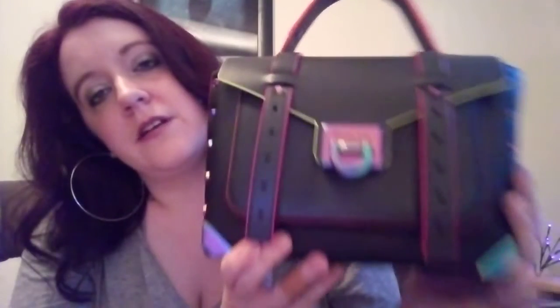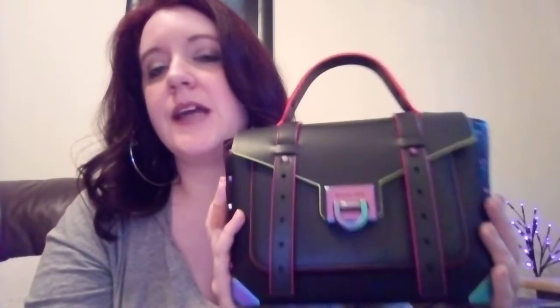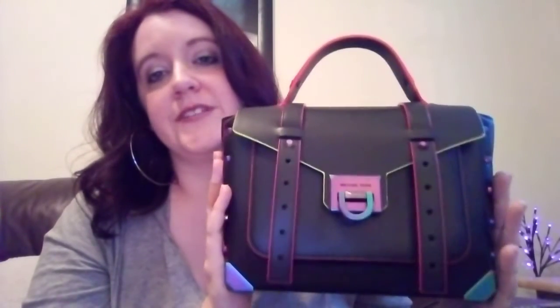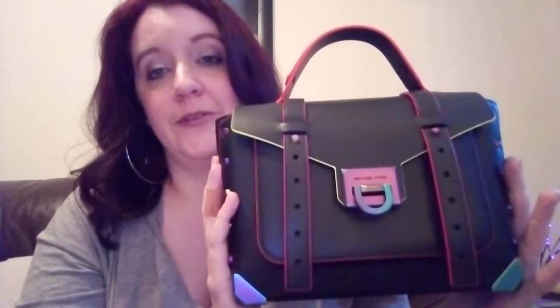The leather smells amazing. So this is a new line, and this is why I was so picky over this bag, because this bag cost £340, which is crazy. I know, but I know that this is going to be a limited edition. They're not going to make many of these. It is going to be a nightmare. I am 100% okay with that.